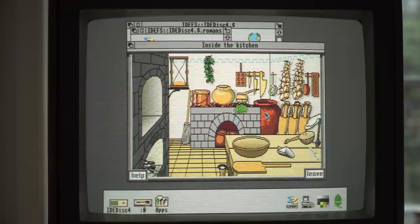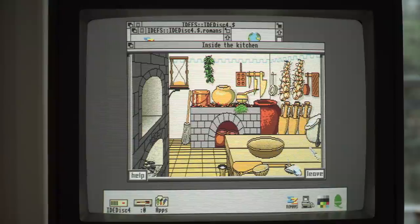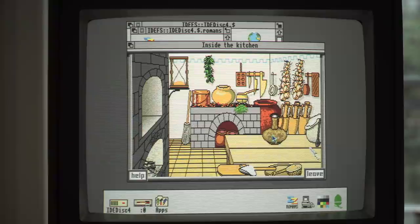Oh, we're in a kitchen. Help. This is the kitchen where you'll make some bread. Oh, I can pick things up. I smash things. Knives, stab it. No, no, no. Put that in there. That's got water in it. We're going to make some bread, but that's got flour. There's the bowl. No, no, no. Butter in there, presumably. I don't know. Leave.